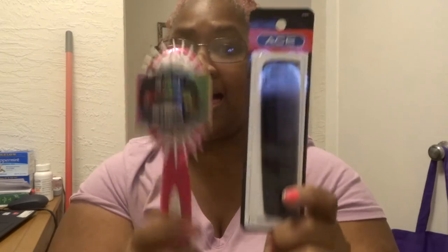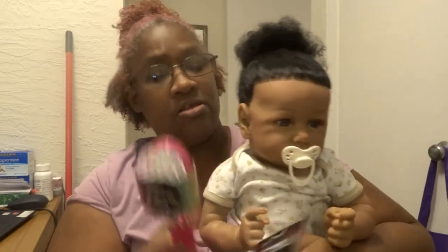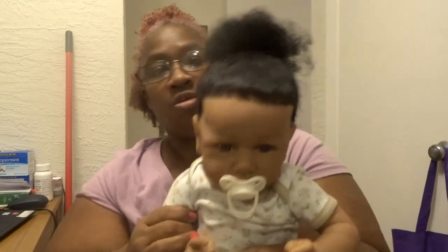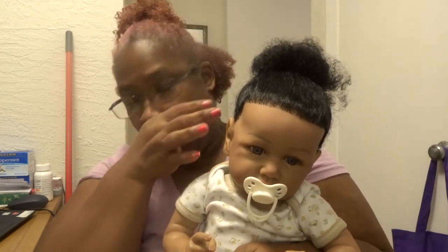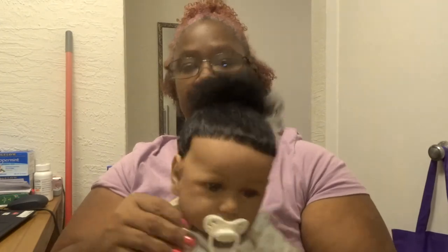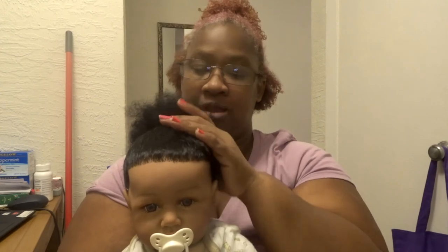Y'all leave in the comments below, whoever has a reborn, if this is the right two items for Jessica's hair. Because I don't want to mess up her hair, you know, but I do want to get her hair, you know. They said something like a curly comb or something, however, but I just don't want to mess up her hair. You know, I want to do her hair. Fix her hair, and you know, that's what I want to do.